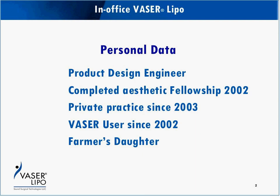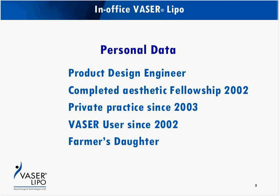As mentioned in the nice introduction, I started out as a product design engineer and completed my aesthetic fellowship training in 2002 and have been in private practice since 2003 and really a Vaser user since 2002. I had the good fortune of being introduced to the vaserlipo system since Sound Surgical Technologies is located just north of Denver, so we had the opportunity to start with them early. Also, I'm a farmer's daughter, and the reason that I mention that is I feel that I'm pretty pragmatic as far as my engineering background and being a farmer's kid, and I'm pretty frugal with my dollars. So hopefully that will add a little bit of perspective as well.